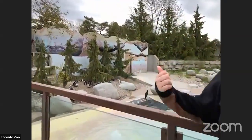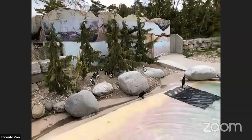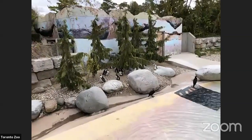So our first animal right now, we are going to take a look at our African penguins. So we're going to zoom in here. These are our African penguins. They're quite small. Most people get kind of confused when they see them.